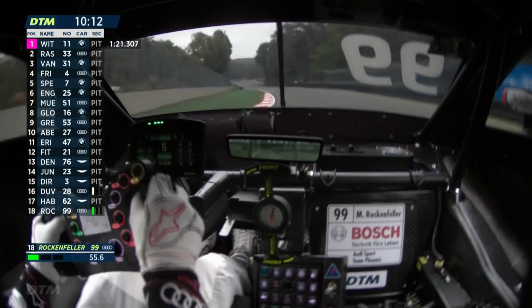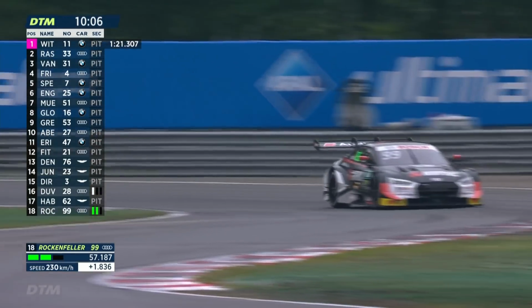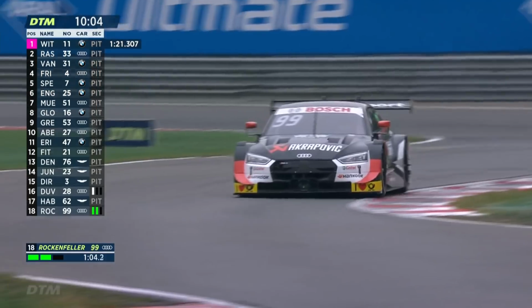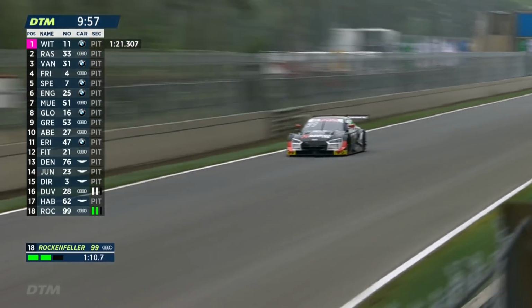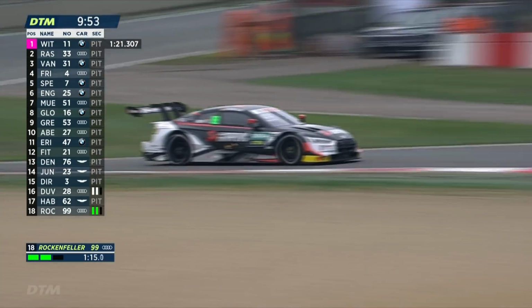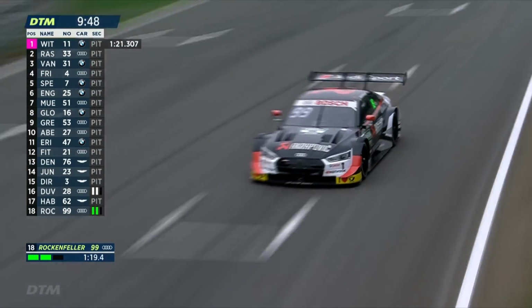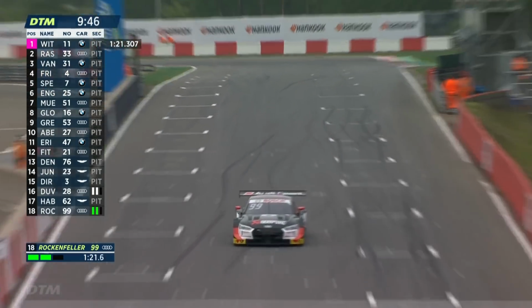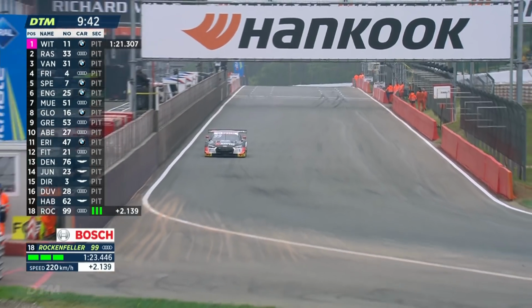But of course, what Mike Rockenfeller has got is the track almost to himself, because the only other car out on track at the moment is that of Loic Duval, who is running behind Mike Rockenfeller. So Mike Rockenfeller runs through the Joachim Rindt turn, that turn number 9 kink, and heads up towards turn number 10 now. Green in Sector 1 and Sector 2, as you can see from Mike Rockenfeller, and heads up towards the timing line now to break the timing beam from P18, 1:23.446.